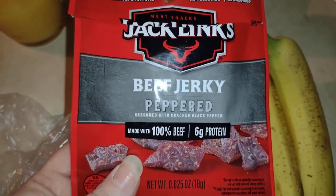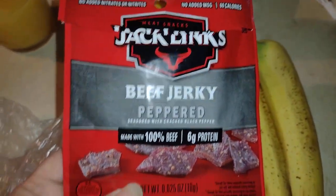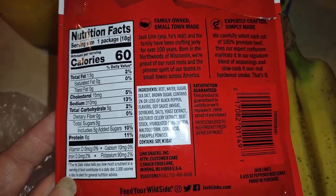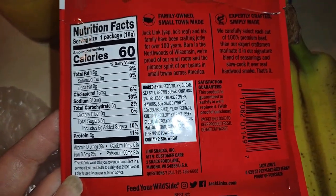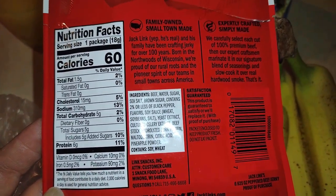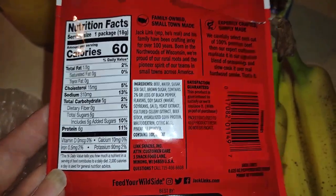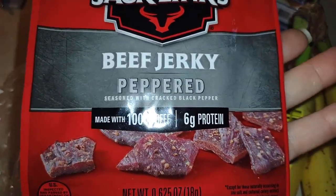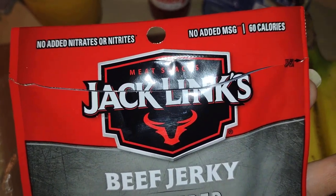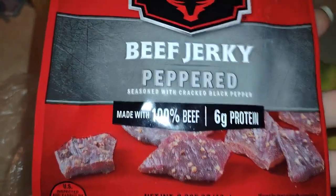I also picked up this peppered beef jerky, and it's really good. It's just a little small pack. I found it at the Dollar Tree, but it's definitely something I'll buy again. It does have a little sugar in it, so it's not something I'll want to eat a lot of, but it's not a lot either. 5 carbs. And brown sugar, it says there. But it's still good for on the go if you need a snack and you want a little extra protein. There's also no added nitrates or nitrites, so I really like that. And there's no added MSG. Pretty good.